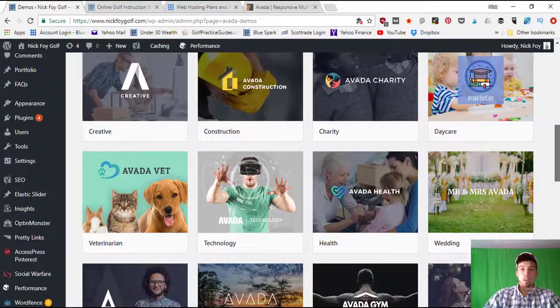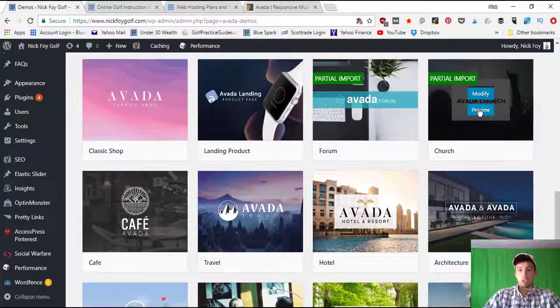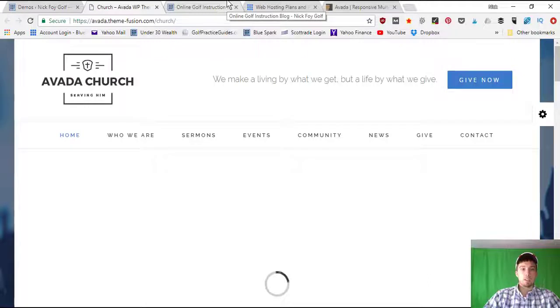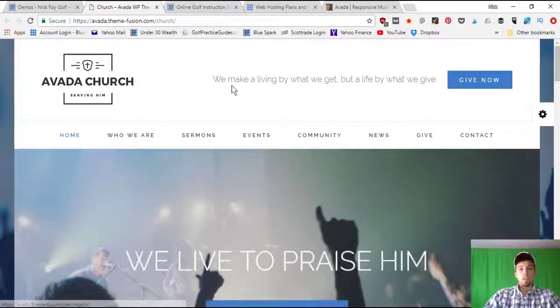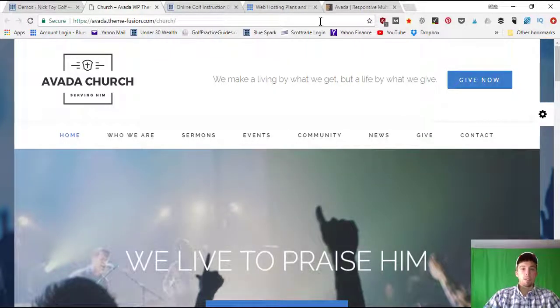So I went ahead and checked out the one that had to do with a church. So let me find it here, right here, called church. I'll hit preview and you can go ahead and see kind of what it looks like. So they've got the logo up here, they've got the little message, and then they've got the button, and then their menu is down here. So that's the style of menu bar, the header area that I wanted.